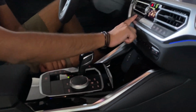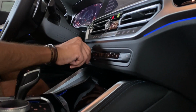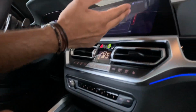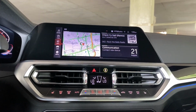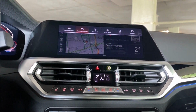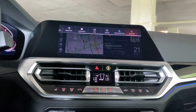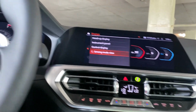Obviously, you've got your buttons right over here for your climate control. You've got your buttons right over here for your entertainment. You've got your knob for the volume, and then the screen right over here. It's a decently big screen, but for how much black space they have here, I'm surprised that they didn't take up the full screen. Nonetheless, it's very responsive. I love how easy it is to use. No complaints with the infotainment screen whatsoever.